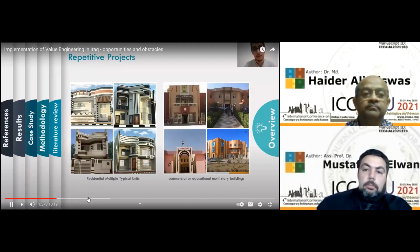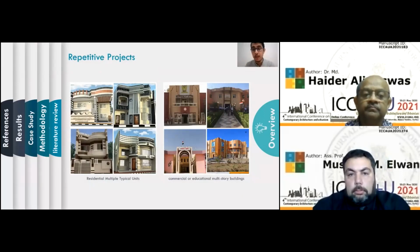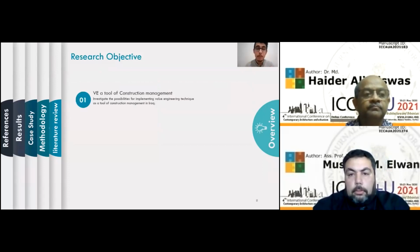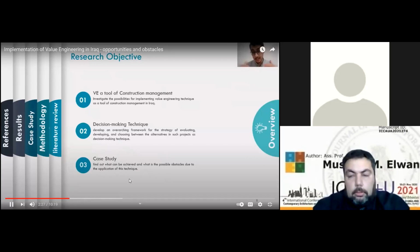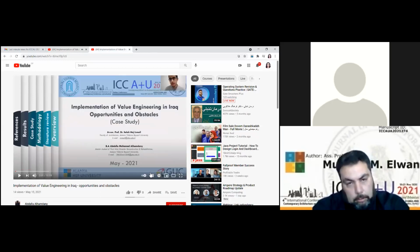Here are some examples of the repetitive projects. We can see both the residential and the commercial, administrative, and educational buildings. As the main objective of my research, I will try to examine value engineering as a tool of construction management in Iraq, whether it is applicable or not, and as a comprehensive decision-making technique, to see whether it meets the functions for the users and for the engineering society. Number three, as a case study, an application approach, by examining it and seeing the opportunities and obstacles.